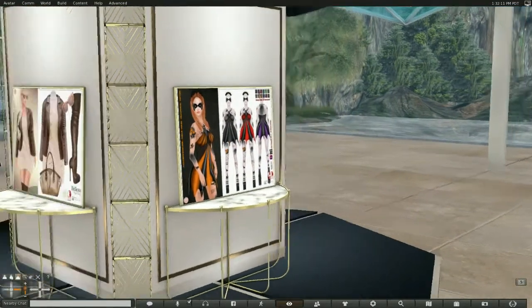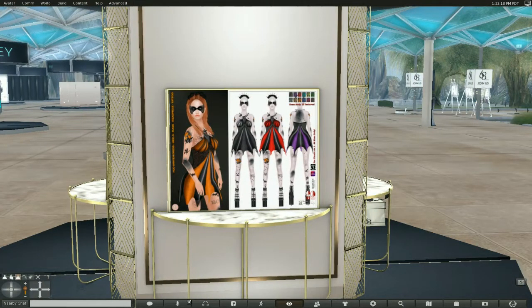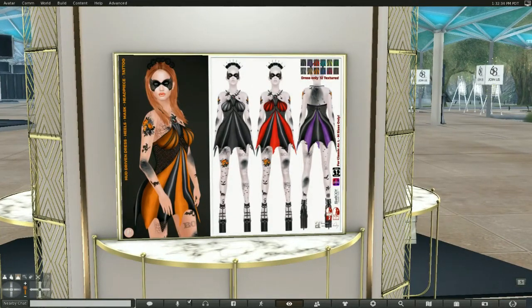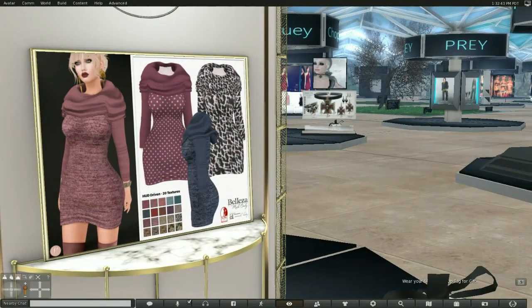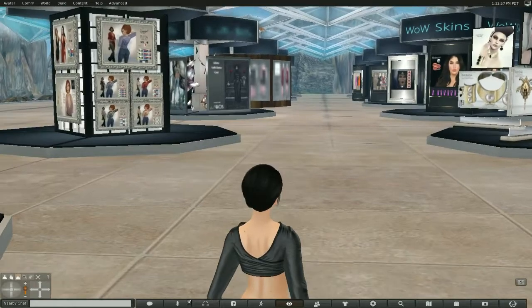What we have here is a very trendy outfit for the fall, for October. It is for Halloween, and it comes with the dress, I believe. And let's see, HUD-driven dress, heels, mask, headpiece, and tattoos. Wow, good deal. And finally, another sweet dress with a cowl top, a very large cowl neck. And that also comes with a HUD. Okay, let's go to the next row.